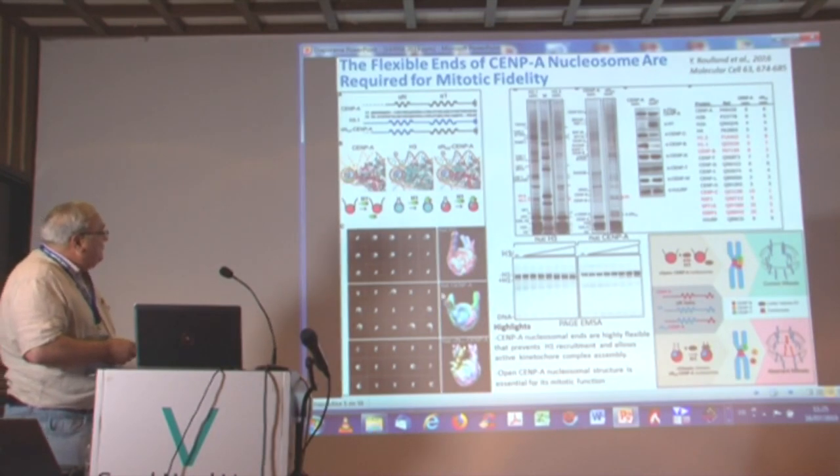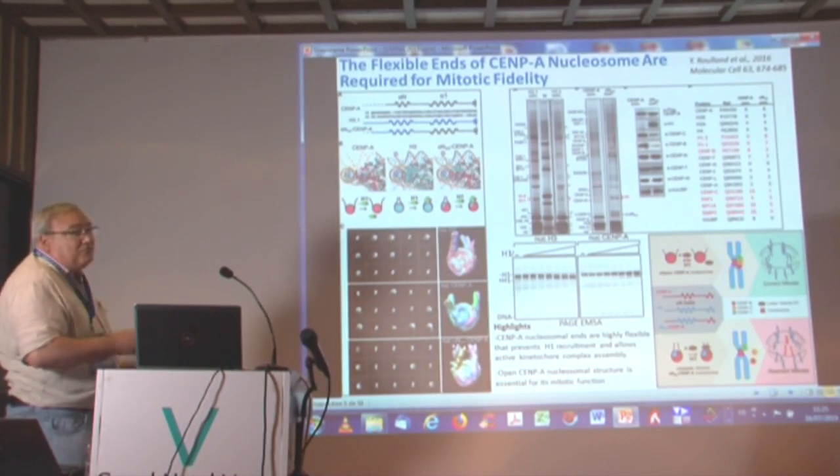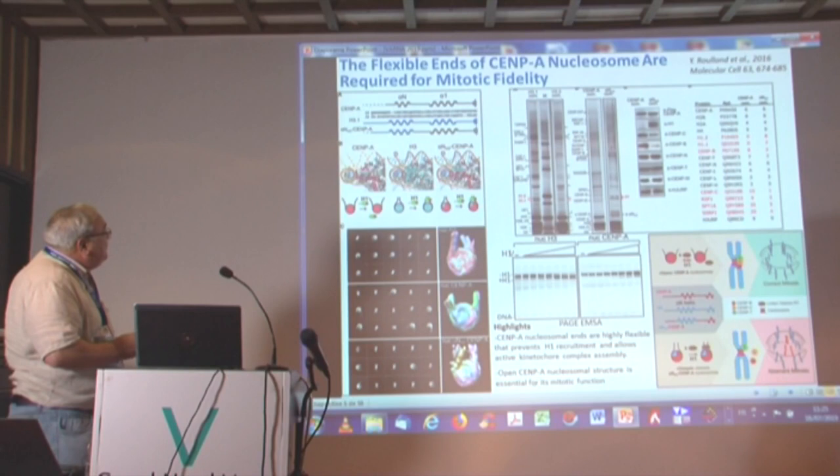In fact, we also find that they are more open. This is a normal nucleosome. This is the CMP nucleosome. And when you mutate this, this is the difference with alpha and loop, we restore the closing. So a few amino acids here in the alpha and loop determine this opening. So this is also very important.